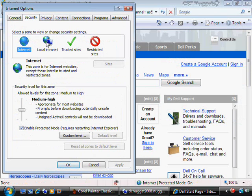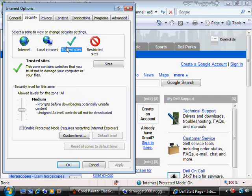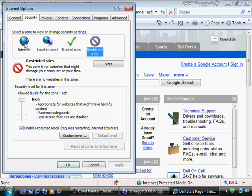There's the public internet, the local intranet, which is normally less secure, but that's okay usually because we're in a more safe environment there. Likewise, trusted sites would also be less secure because, again, we already trust those sites and we know that they have good ActiveX controls or plugins or whatever. And then there's restricted sites, which we don't want to have much of anything to do with. Okay. Notice that as I select through these things, this slider bar will adjust to different levels based upon which one of those I'm in.